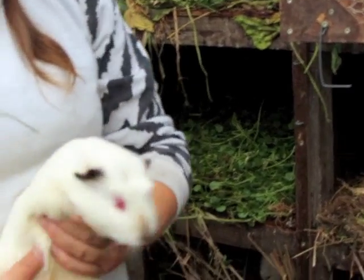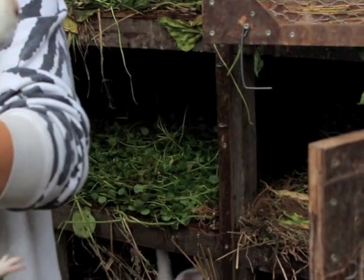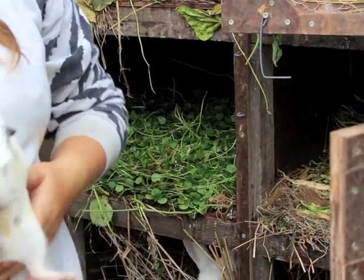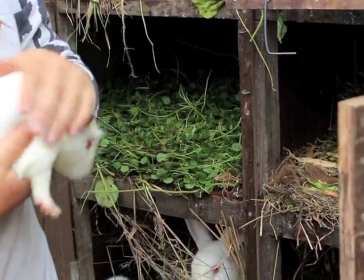Hello, mister. He's quite big, as you can see. We're selecting partly for size, aren't we? Yeah, so we want the bigger ones because they have more to eat on them. But he's quite a friendly chap.